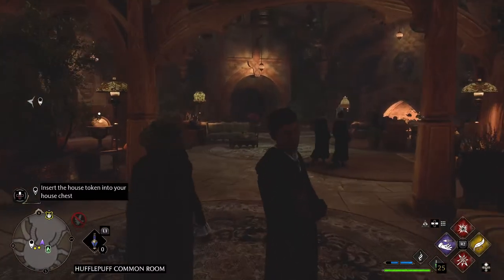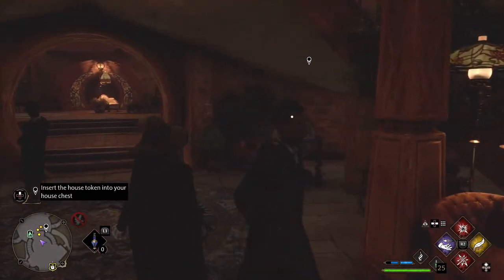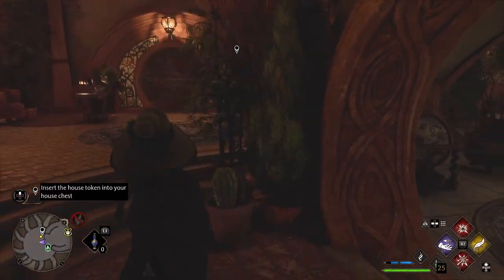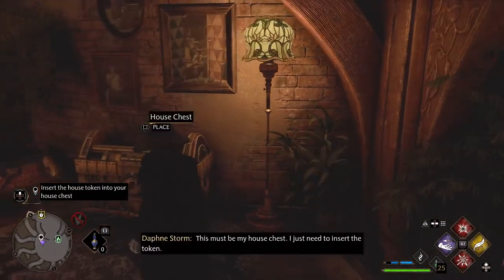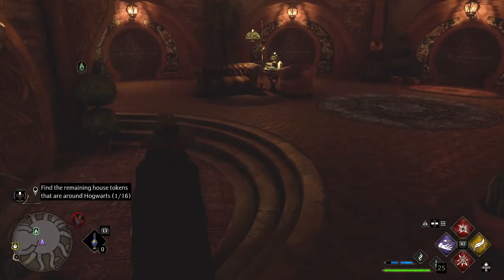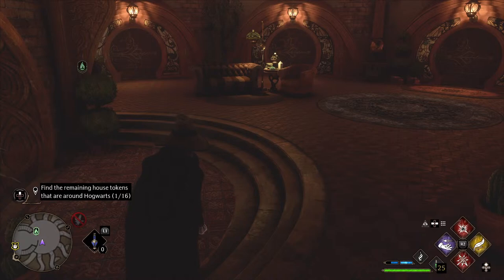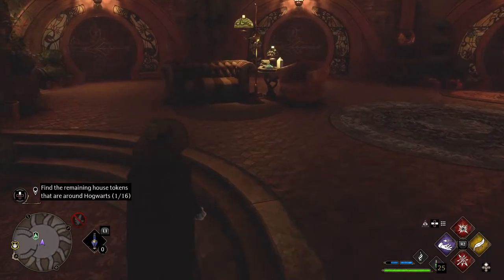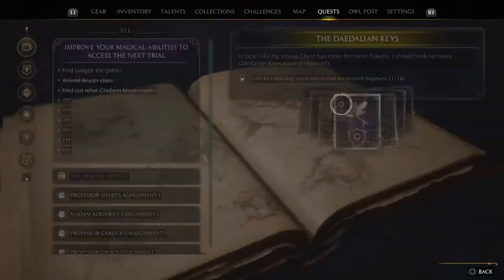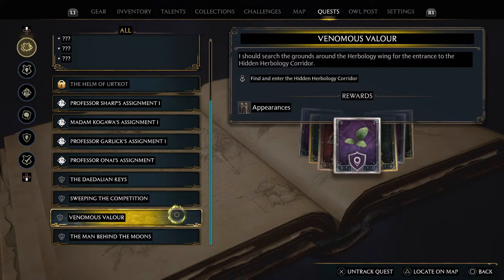Just fast travel there. Must be my house chest. Seems I'll need to find more house tokens if I'm to open this. Quite a few by the look of it. Aw, that bites. Venomous tentacula next.